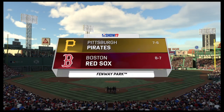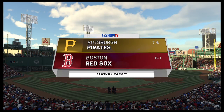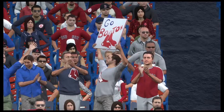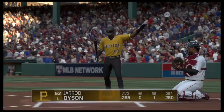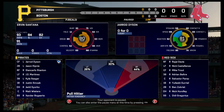Now from Fenway Park here in Boston, it's the home opener of this new season between the Pittsburgh Pirates and the Boston Red Sox. It's Red Sox baseball, and it's coming up next. Here's Gerard Dyson, and we are set for baseball here.